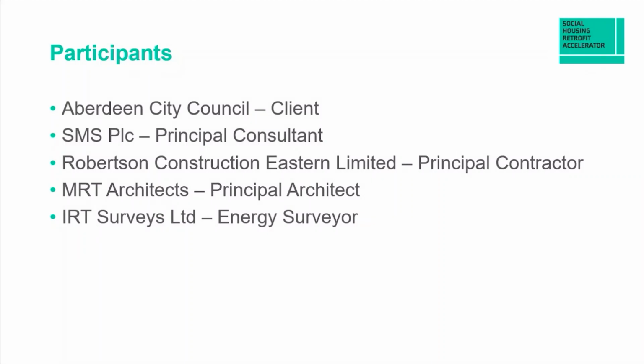MRT is the principal architect of the project. They are responsible to provide all architect designs and fabric upgrade requirements to achieve the targeted energy efficiency. IRT is the energy surveyor organization that carried out the energy surveys in the buildings, made recommendations to improve the property's energy efficiency, and they are responsible to validate the energy measures after the completion.